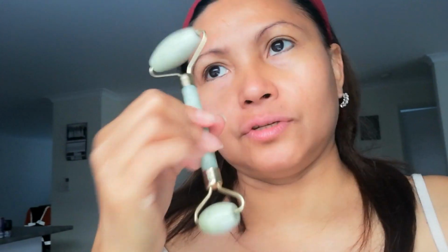I don't know if they have this in Lazada. You try it, guys. Face massager, stone or green stone. So guys, it's good for our face, because we also need to relax our face and massage it, using this face massager. It's a green stone.